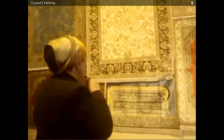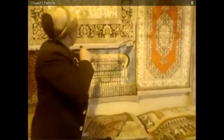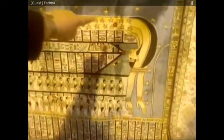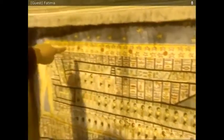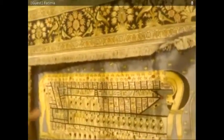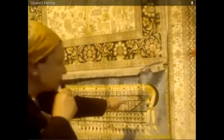Here is also another interesting piece telling the story of goddess Nut. You can see she is the goddess of the sky for the ancient Egyptians. As you see, they represented her as a woman with a stretching body. This is the reason her body is full of stars, and they believed that she swallowed the sun every sunset and gave birth to it every morning. So this is the journey of the sun through her body.